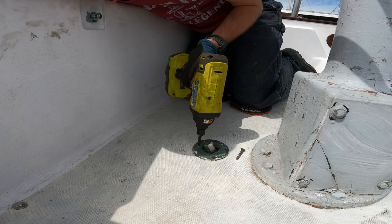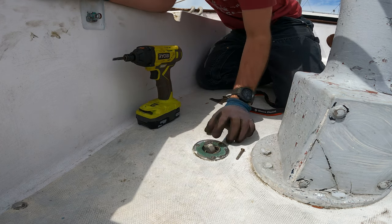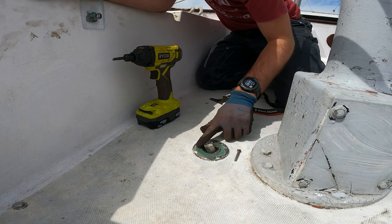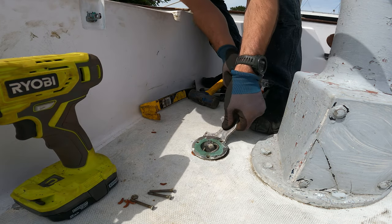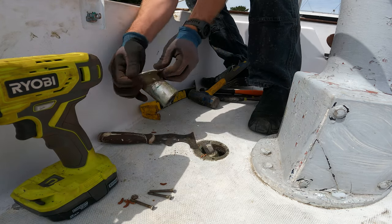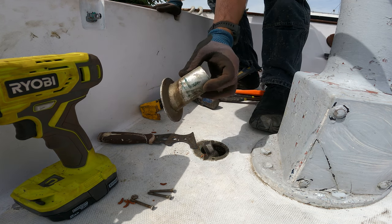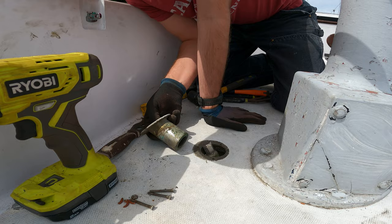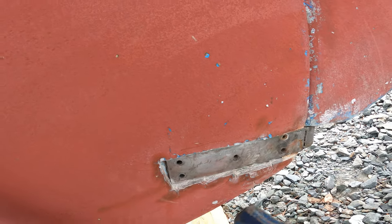So right now I am unscrewing the fittings around the emergency tiller posts. So the emergency tiller would go in here and then still allow you to steer the boat in case the helm went out. Well, it's another piece that's off the rudder. Okay, I've gone around and made sure these straps were loose now on both sides.